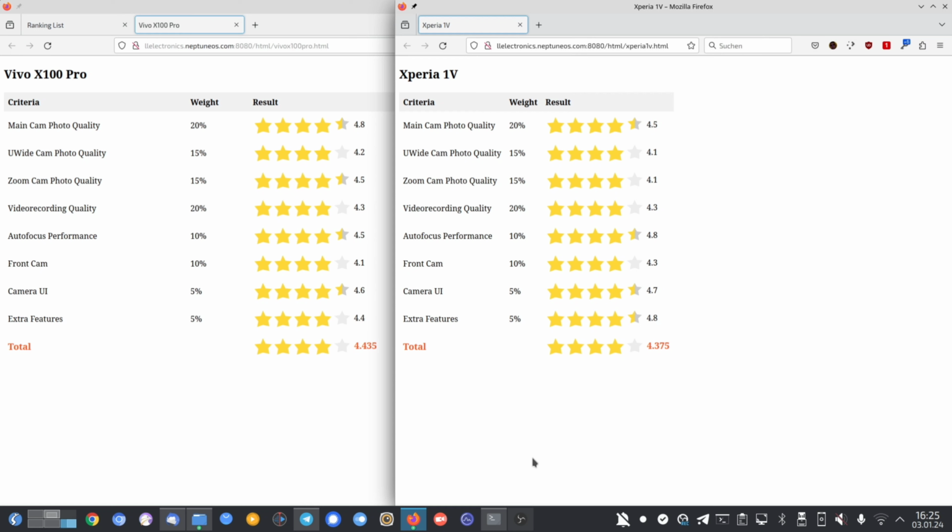For static photos, you will see that the Xperia 1 Mark V, especially in daylight, usually has a little bit better looking faces. The X100 Pro is a bit more artificial looking and a bit waxy looking, even if you turn off all the optimizations for face beautification. This is not the same level that Huawei has, for example, where I would say it's still manageable, it's still looking natural, at least in my opinion.